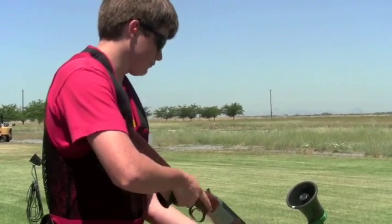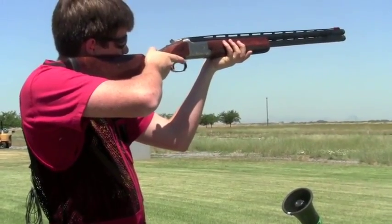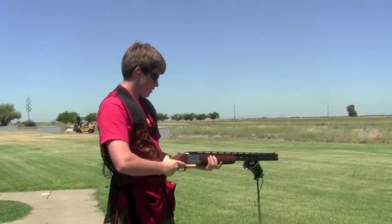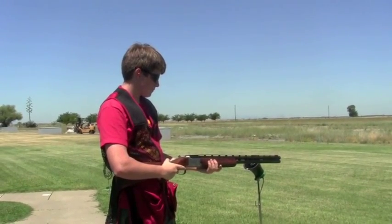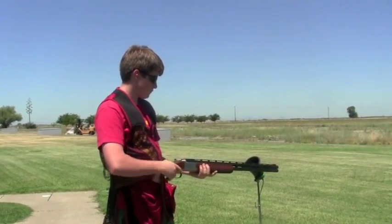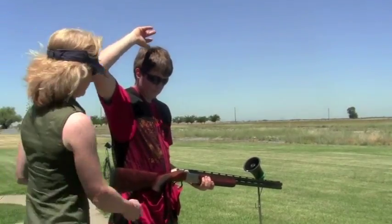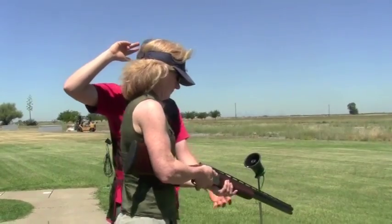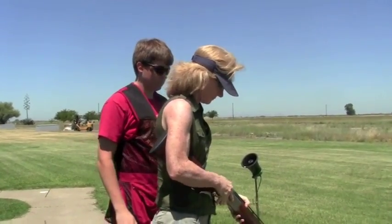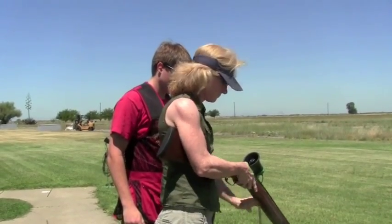Also, be aware that hang fires or misfires can occur. A hang fire is a delayed ignition of the shell, while a misfire is a total failure of the shell to fire. If this occurs, continue pointing the gun downrange and with the action closed. While keeping control of the gun, raise your hand and a coach or range officer will take the gun from you and remove the shell, as seen in this demonstration.